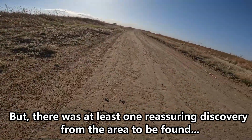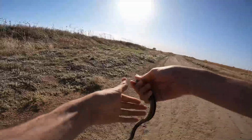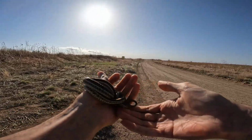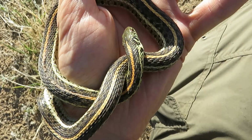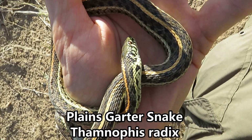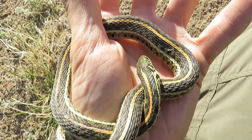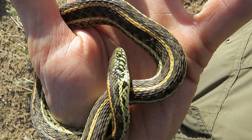A beautiful plains garter. Whoop. Got him. Hi. Well, despite the destruction on the other side of the hill, apparently at least the garters are still hanging on. So that's nice to see.